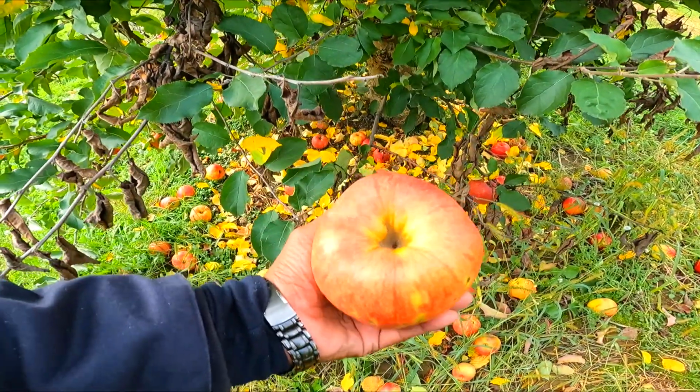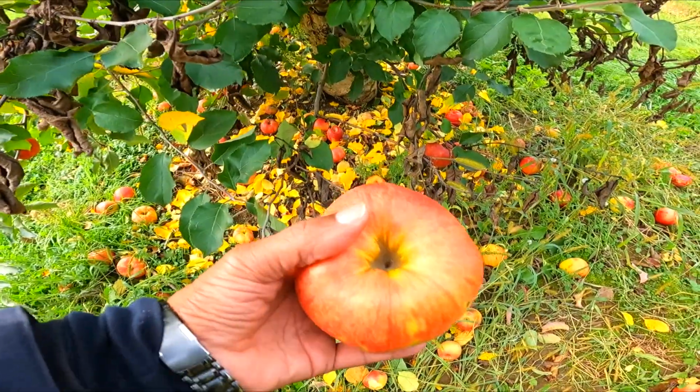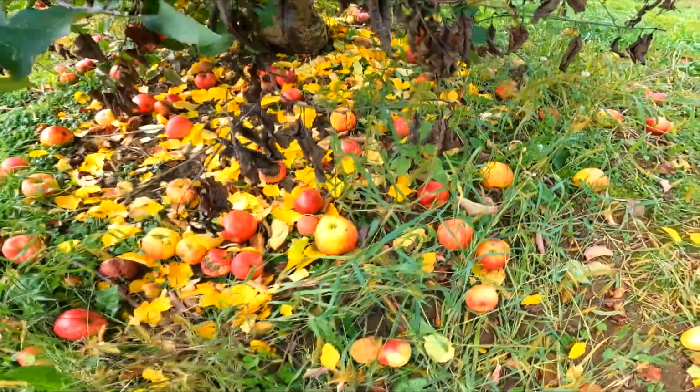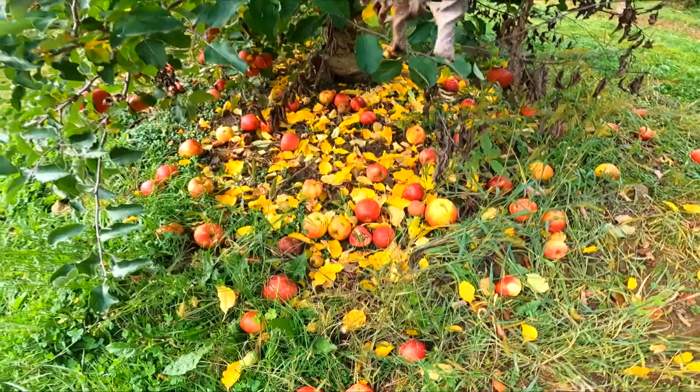That's abundant. Let me hold it and do it. You see that? Oh my goodness. Never in my life have I seen an apple this big. But the worms or the parasites got it already because it fell on the ground.